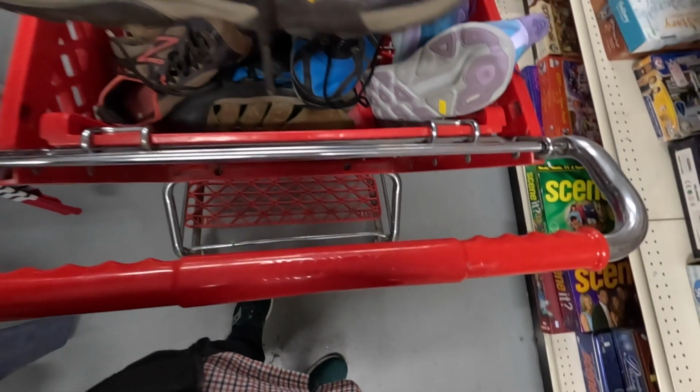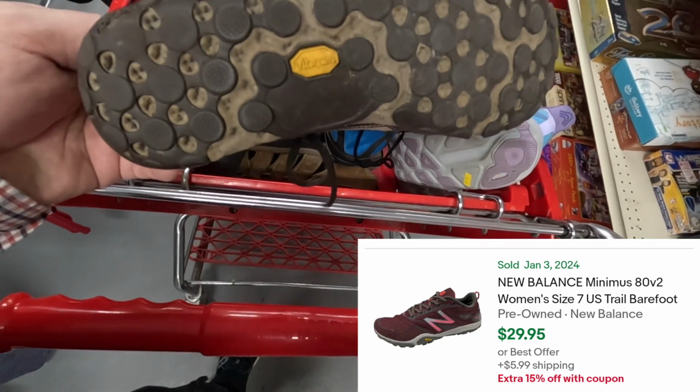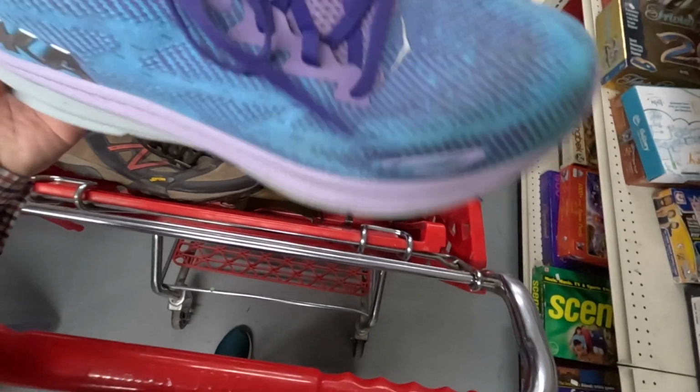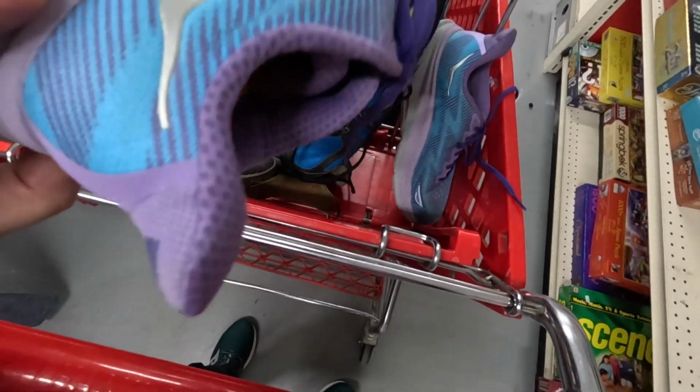Alright, got a couple other pairs of shoes. This is the New Balance Minimus. They got the Vibram soles. They're real easy to spot. Once you sell them once, you'll see them. Got a pair of these Hokas here. $7. Not too bad a condition.